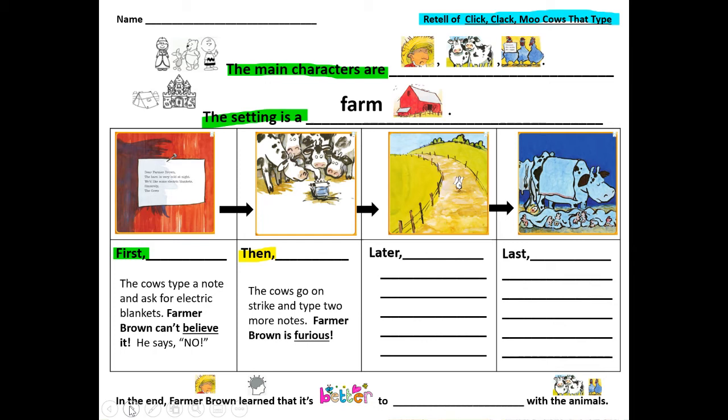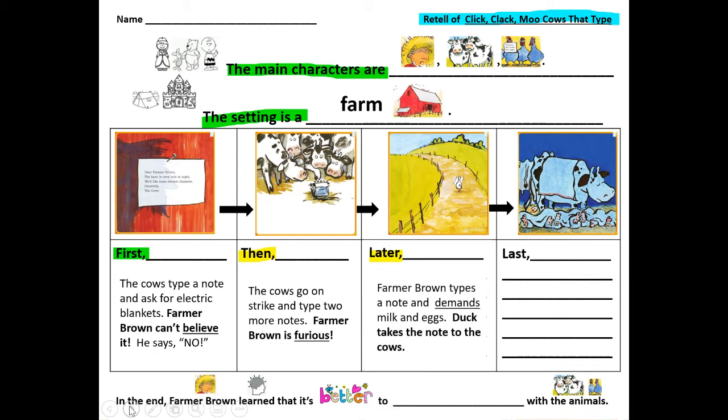Farmer Brown is furious. So later what happens? Later, Farmer Brown types a note and demands milk and eggs. Duck takes the note to the cows.